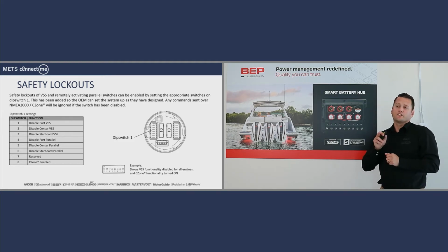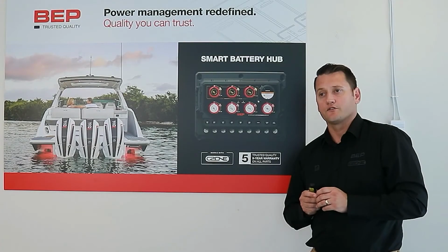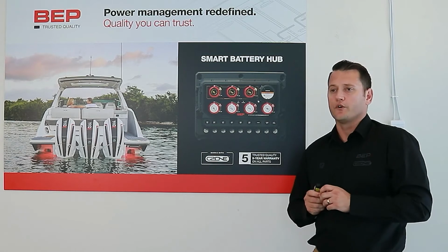Switch number 8 on dip switch 1 you need to turn on if it's going to be installed in a C-Zone network. That'll tell the Smart Battery Hub that it needs to go and look at the other devices on the CAN bus for instructions and functionality on how to work, and for commands.